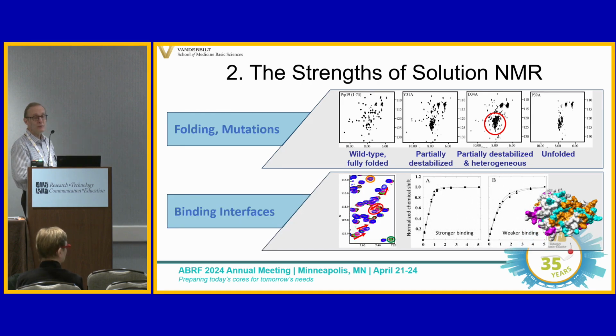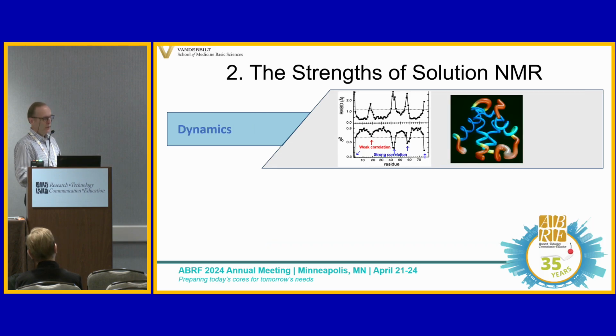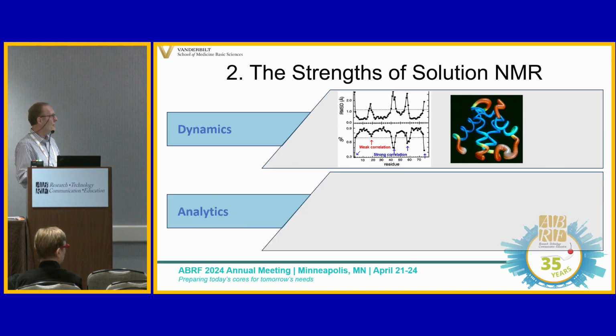Binding interfaces, that's our drug screening, where we do a lot of that. Or we look at protein-protein interactions, where each of these peaks in the spectrum is an individual sensor in the protein, and we can then easily find out where are binding interfaces, where is binding happening, and even quantify it by getting a KD. We can look at internal motions, which is kind of a neat thing in NMR.